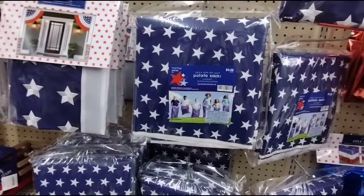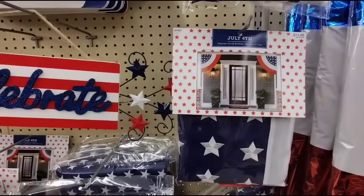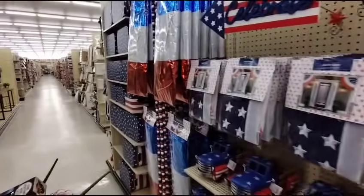6 count, $9.99. And then look at the bunting. The corner buntings only. Oh my goodness. That's $13.99. I'll definitely get that kind of stuff when I get my house.